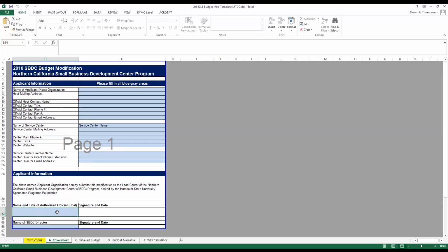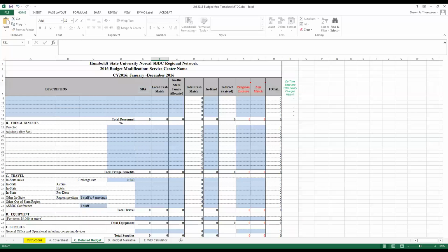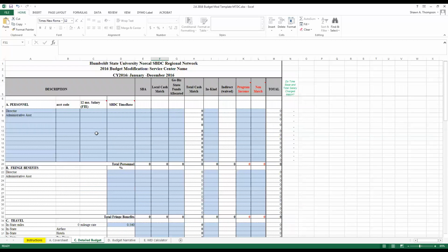And so just as an example, if this was a hosted center, like let's say North Coast, that's hosted by Humboldt State University, then the authorized signature would be Stephen Karp. And the name of the SBDC director would be Layla Roberts. And then we'd have the director here, and you can type in anything you need to in the blue spaces. And you would put the 12-month salary here.